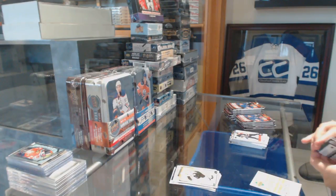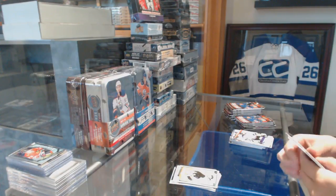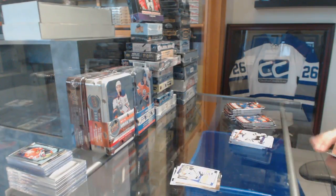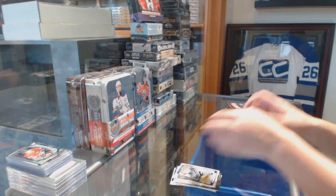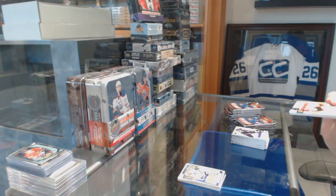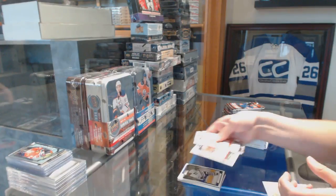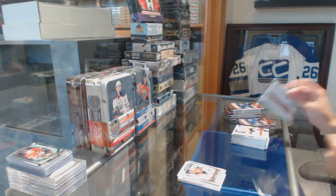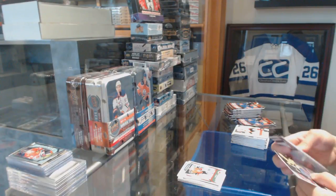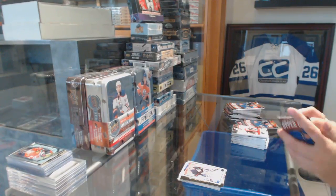Victory for the Dallas Stars, Eric Lindros. Goal Rush for the Carolina Hurricanes, Eric Staal, and a victory of Mikael Pekka for the Leafs. Victory rookie, Nicklas Backstrom for the Minnesota Wild. Hometown Heroes of Marc-Andre Fleury for the Pittsburgh Penguins and a Roberto Luongo Vancouver Canucks victory.